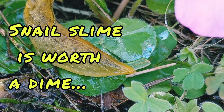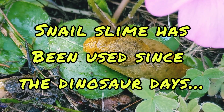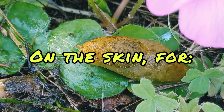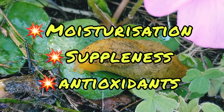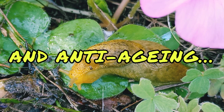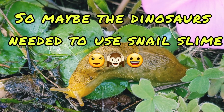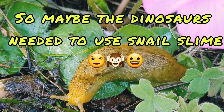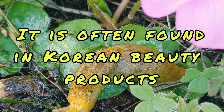Snail slime is worth a dime. Snail slime has been used since the dinosaur days, on the skin for moisturization, suppleness, antioxidants, and anti-aging. So maybe dinosaurs needed to use snail slime. It is often found in Korean beauty products.